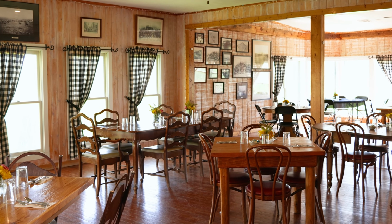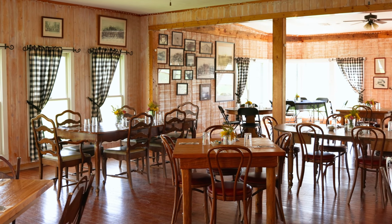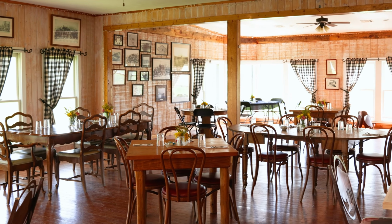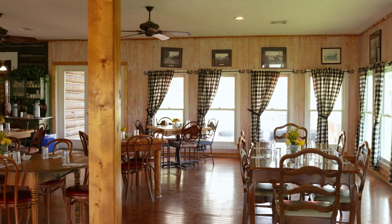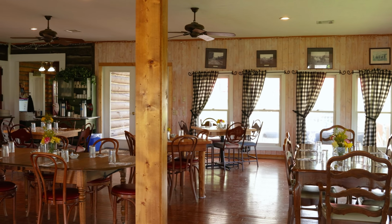This is our dining room space, and it has now undergone 3 expansions. It started out as an open deck space, and then when we became a guest ranch, it was the dining room up to this point. And as the guest ranch expanded, we had to expand the dining room space. So we have quite a bit of room. We can seat 110 people in this room, and have really enjoyed it.